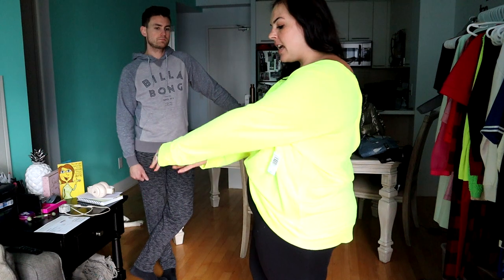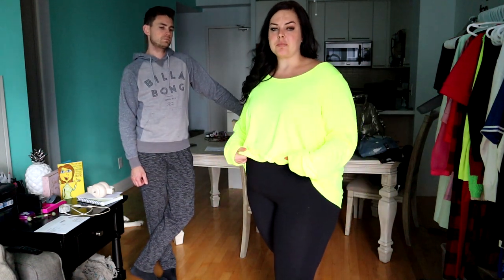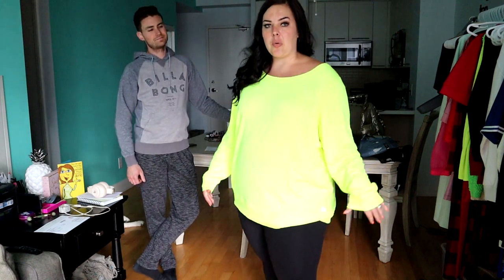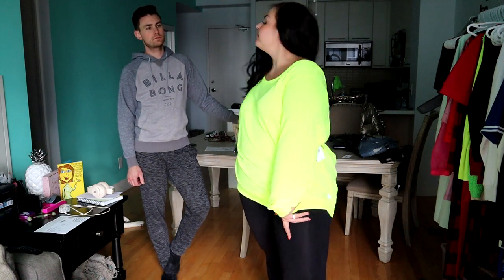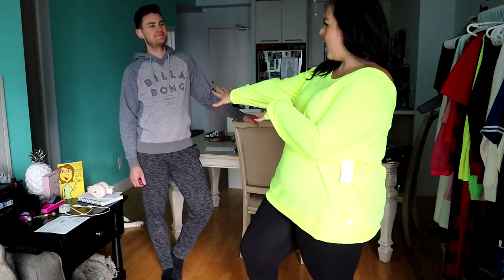And under $30. It's nice. It is thin, so you'd actually be able to work out in it, if you like to have longer sleeves when you're working out. It's comfy enough that you could wear it around the house, go grocery shopping, and still be fashionable. Fab. Fashion. Yeah, that's great.